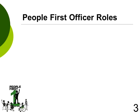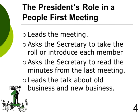People First officer roles. The president's role in a People First meeting: leads the meeting. They keep the meeting going smooth and keep everyone on agenda. Asks the secretary to take roll or introduce each member so that you know who's at the meeting. Asks the secretary to read minutes from the last meeting.